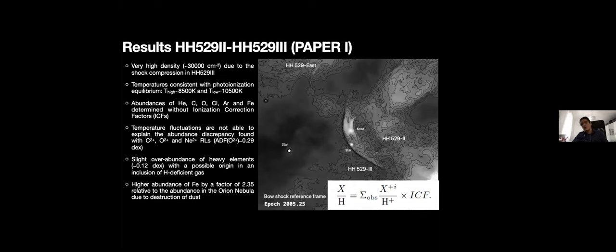So the shock passage is able to destroy dust grains, and these grains with high content of iron and nickel give us an increase of a factor of 2.35 with respect to the abundance obtained in the Orion Nebula. It is interesting to analyze the level of dust destruction in each object to know what factors favor this process, such as the flow velocity or the degree of ionization.